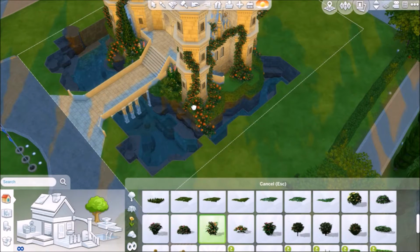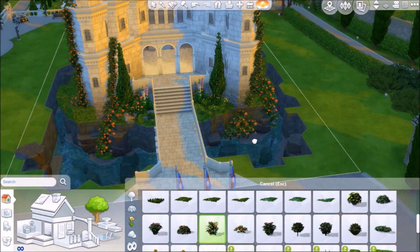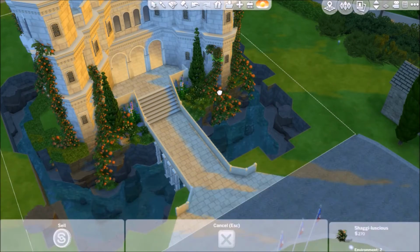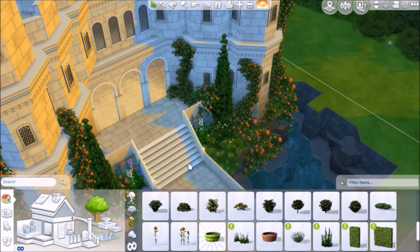On one side I have the wishing well from, is it Romantic Garden? Is that what the wishing well is from? Or is it from something else? Oh my goodness, I can't remember. But anyways, there's a wishing well on one side and then a chess table on the other side. So if you want your Sims to be able to get out there, then you'll want to make sure that those are removed.